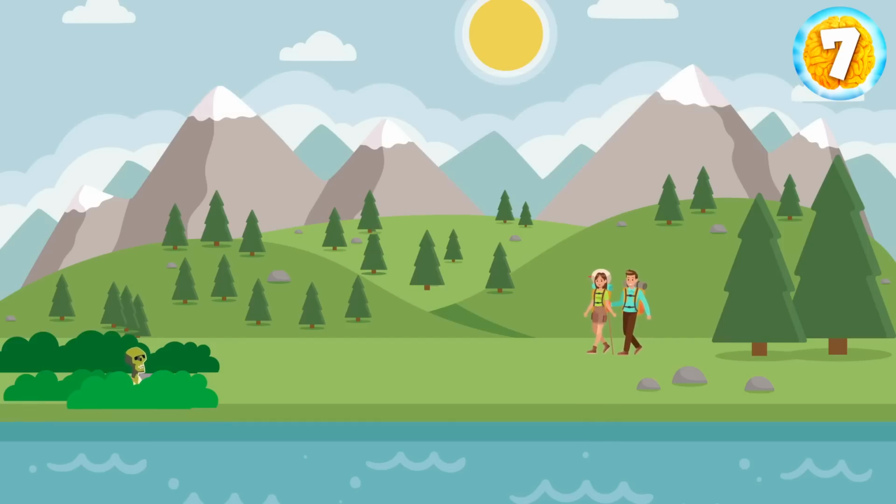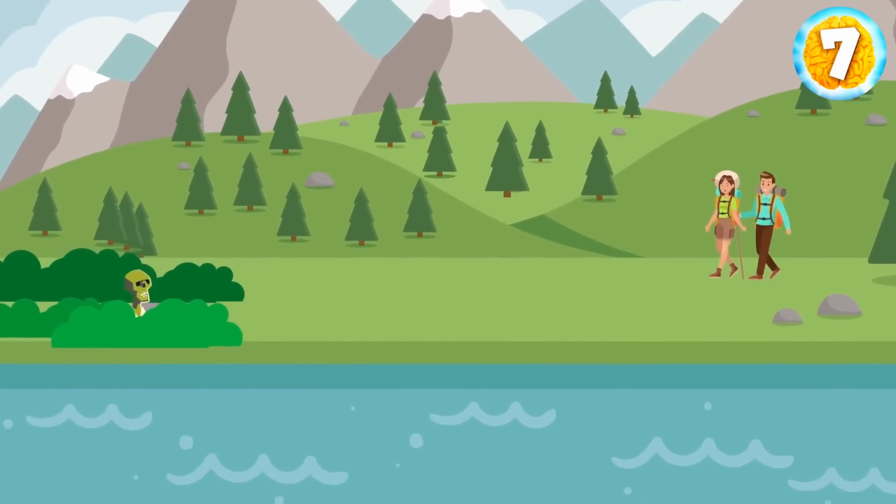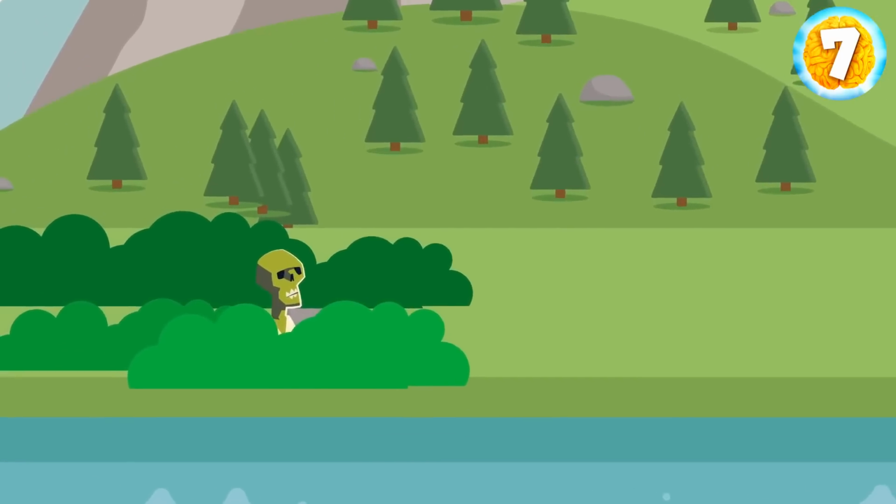The best option is to choose the field. Wild animals live in the forest. As for the lake, look, a zombie is hiding in the bushes over there. Probably not the best neighbor.